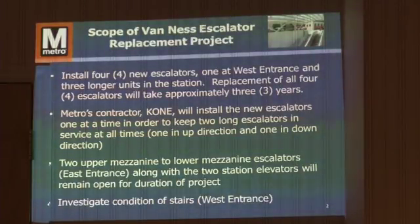That's the challenge. The 2 upper level mass escalators on the east entrance, along with the 2 station elevators, will remain in service for the whole duration of the project. We'll be investigating the conditions of the stairs on the west entrance. That is the critical piece of maintaining that entrance open while we work to replace the escalators.